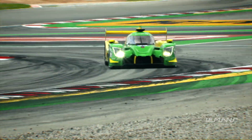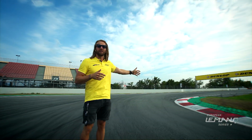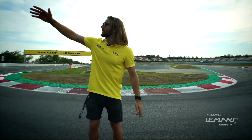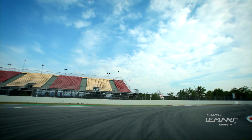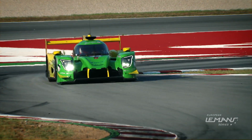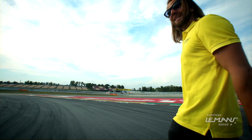Sector 3, turn 10. I really like this part of the track for two reasons. For what's going on on track, because this is one of the biggest overtaking points and there's a lot of tension here. And for off track, because you have big grandstands back here, where you can see all of the third sector. And this is the most amazing one because you have 5 or 6 corners, amazing for the public, and the race is going to be at night. So that's more exciting.